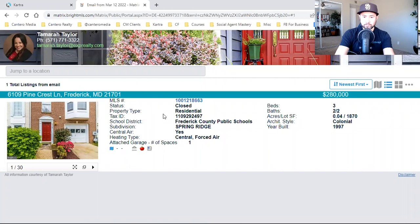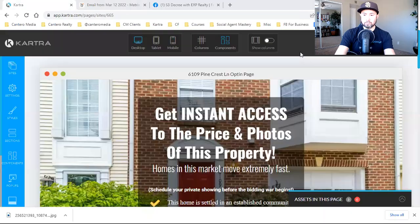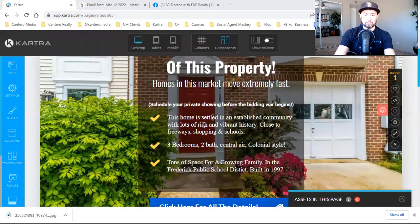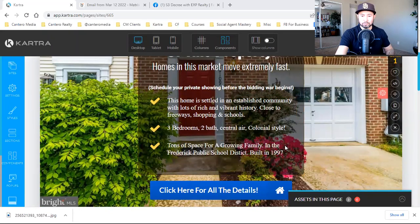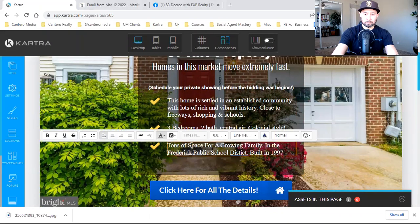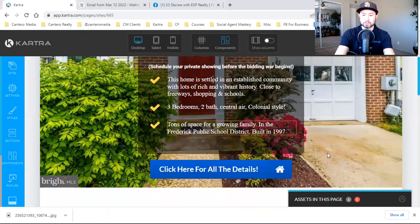Three beds. Let's put some of these details in there real quick. So put a few bullet points. This home is settled in an established community with lots of rich and vibrant history, close to freeways, shopping, and schools. Three bedroom, two baths, central air, colonial style, tons of space for a growing family in the Frederick Public School District, built in 1997. Click here for all the details. Okay, cool. So we got that.